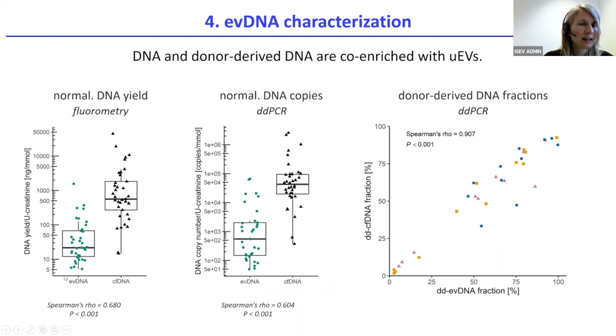But you can see that there is quite an interval of different values for this DNA, so the quantity differs much in different samples. And just as a comparison, we also analyzed cell-free DNA. And you can see here that extraction of cell-free DNA was much more efficient. But we could show that in both cases, the measurements correlated. And also DNA yield for EVs correlated with DNA copies for EVs. So yes, it seems that EV DNA and cell-free DNA have a few similar characteristics.